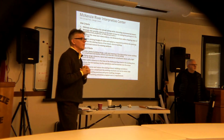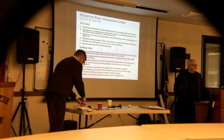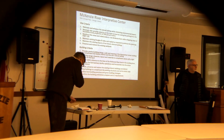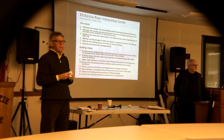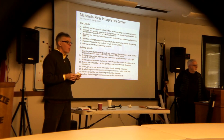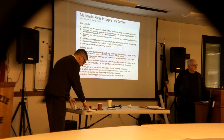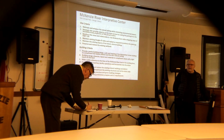Ken? Yeah, when we were looking at the four different options, this one that came out of the process was number 2. Number 4 generated a lot of interest because of the glass component factor. Have you looked at doing some sort of glass enclosure? You've got two proposals, the wood, the earthen. Did you look at glass?